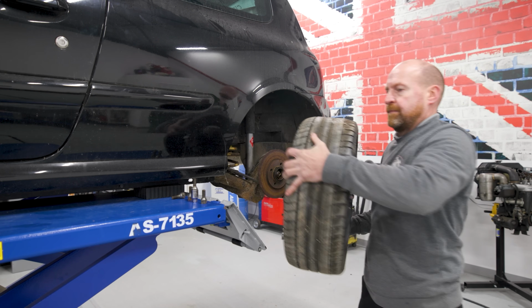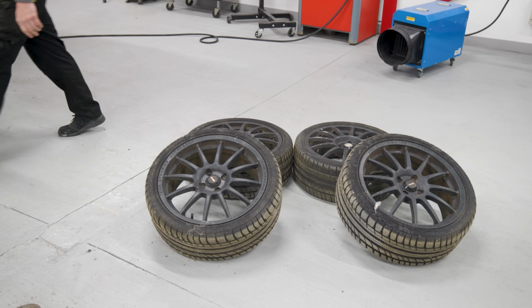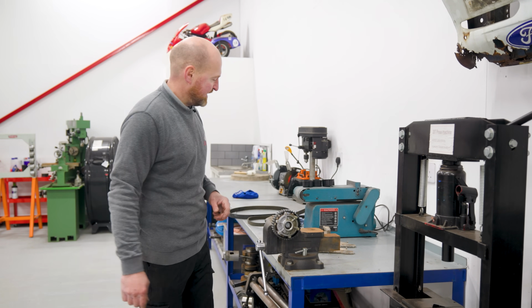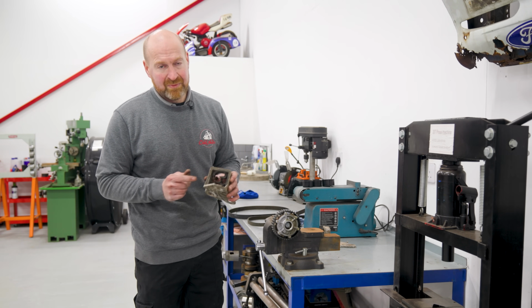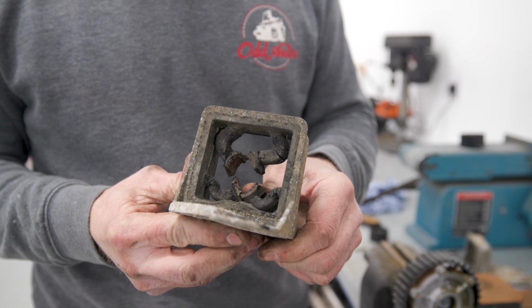Well, all that's off. I've also taken the wheels off. Having a black car with black wheels, it just looks a bit boring. So I'm going to send them off to the powder coaters to get them a different colour, which I'll show you at the end. And looking around it, the exhaust as well, we need to order in some new exhaust mounts because they have definitely seen better days.